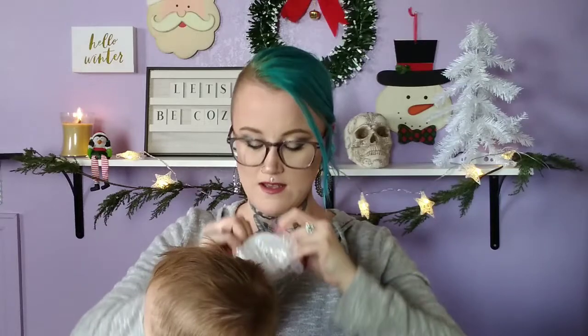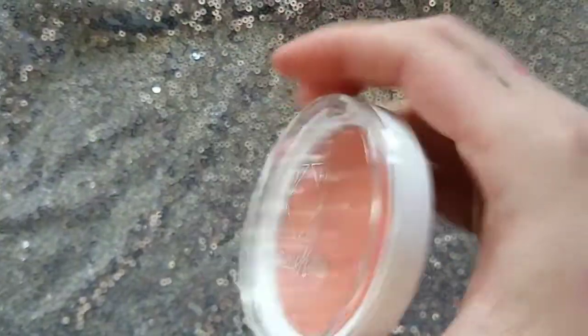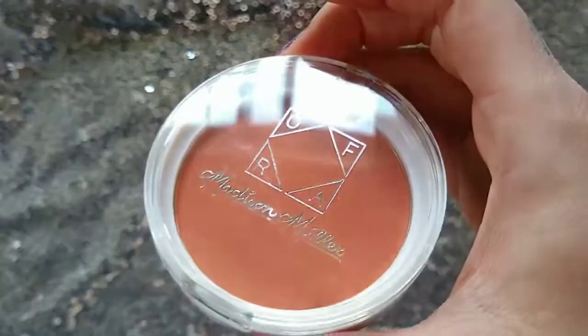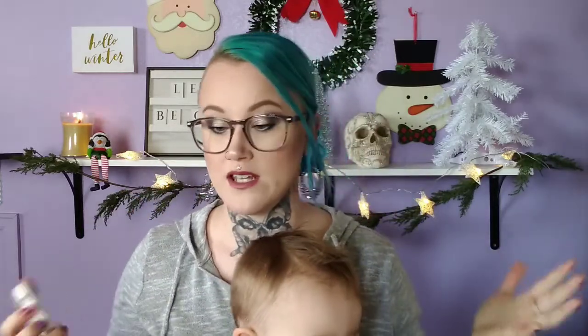All right, last but not least, what's in this box is this Madison Miller blush in All You Need Is Love. Okay, this is very pretty. It's a very pinky kind of orangey blush, one that I definitely see myself wearing. So super excited about this. I love getting these mystery boxes because I can expand my makeup collection and use things that I have normally not used, and this blush is gorgeous.